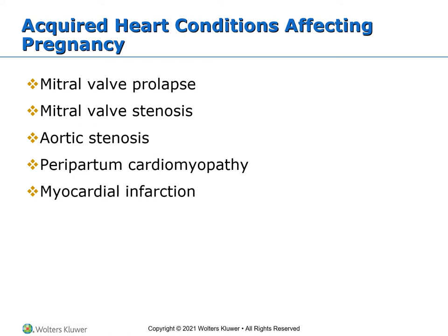Pregnancy with mitral valve stenosis can result in pulmonary edema, atrial fibrillation, right-sided heart failure, infective endocarditis, pulmonary embolism, and massive hemoptysis, which is coughing up blood. Diuretics are given to prevent pulmonary edema. Beta blockers and calcium channel blockers are given to prevent tachycardia. Digoxin, cardioversion, and anticoagulant therapy are usually given for those with mitral valve stenosis.